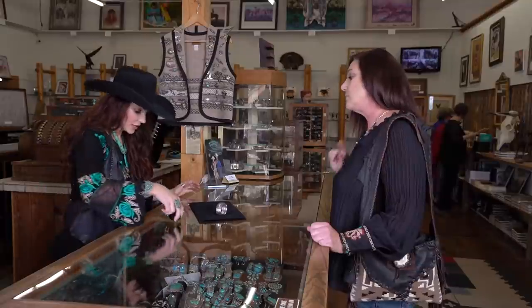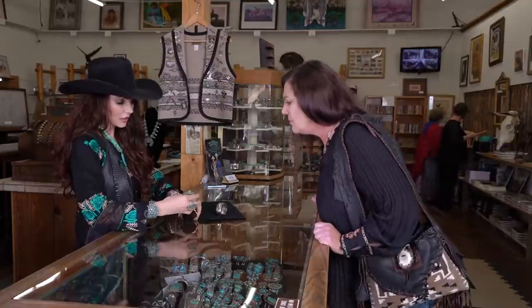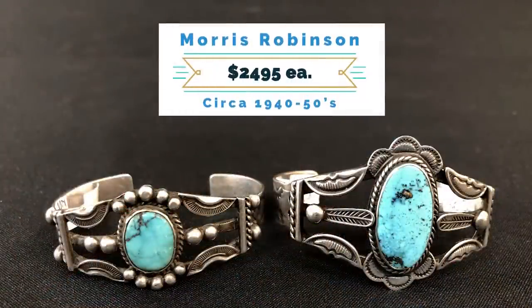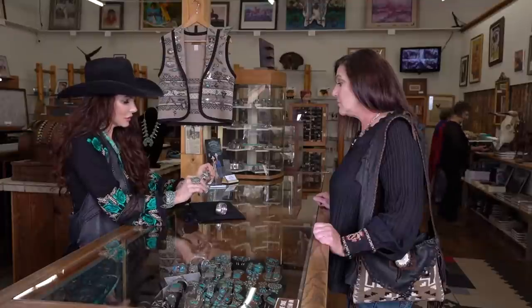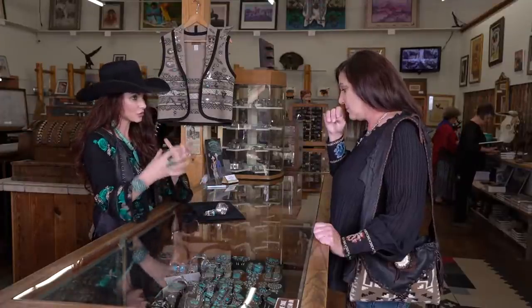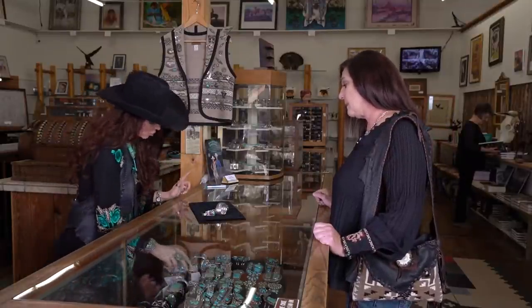Let's see, we have Morris Robinson, who is also a Hopi artist, and he was born around 1900 and passed away in 1984, I believe. And he has some very traditional, beautiful style pieces. Those are beautiful. And he is also highly, highly collectible. And really the factor, beautiful turquoise, but when you just look at it, why would you think that this is a $2,500 bracelet? So as you're starting to learn to invest in quality pieces, that's something to keep in mind: the artist, or the mine where the turquoise comes from.